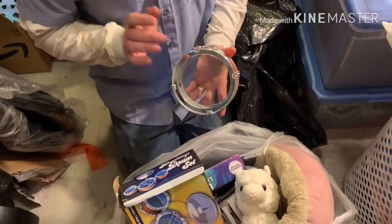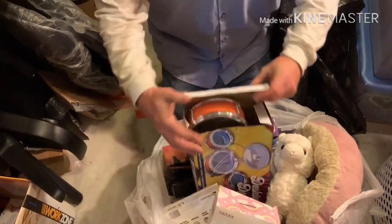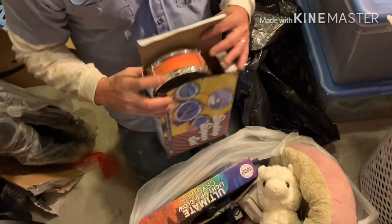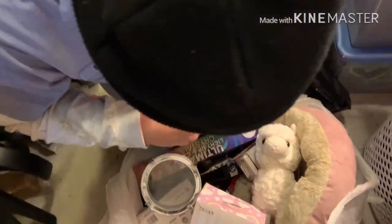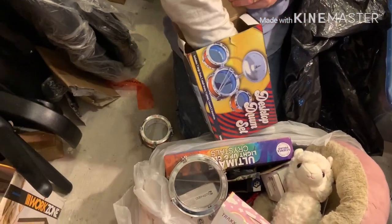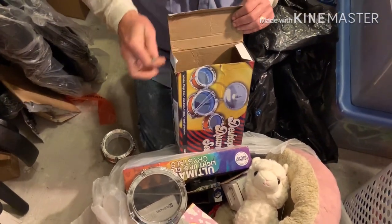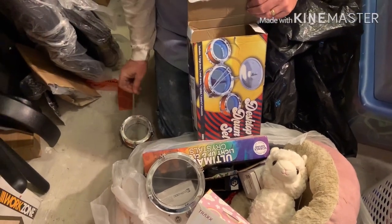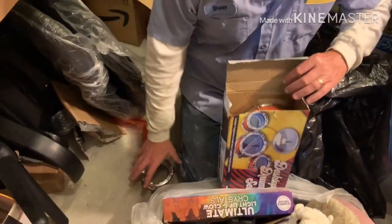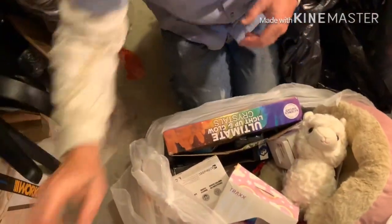Uh-oh. Hi, cute. Drummer boy. We got us a cool little drum set. I wonder if the drumsticks are in here. Sorry guys, super cold. Uh-oh. I only see one. Oh yeah. I'm definitely gonna annoy her with this. Drum set, that's who's a cool find. Because I wanna play too.